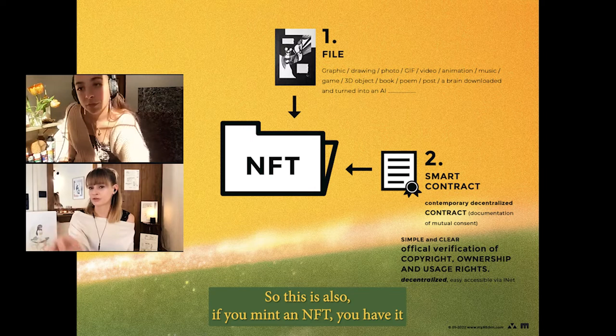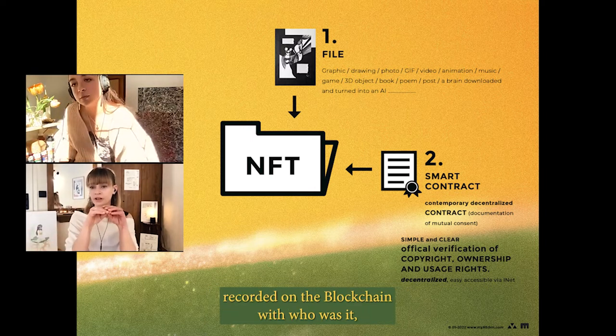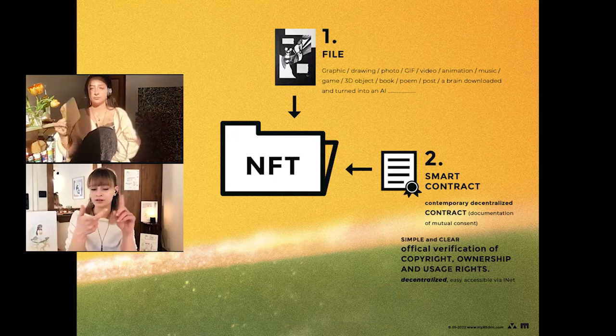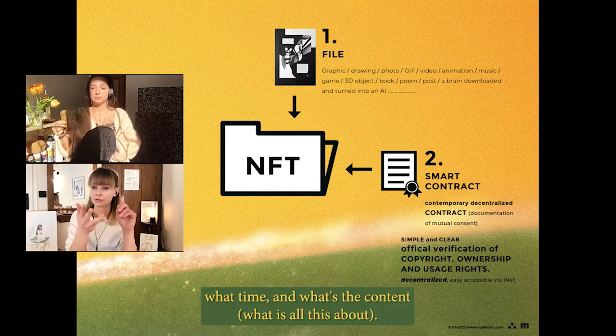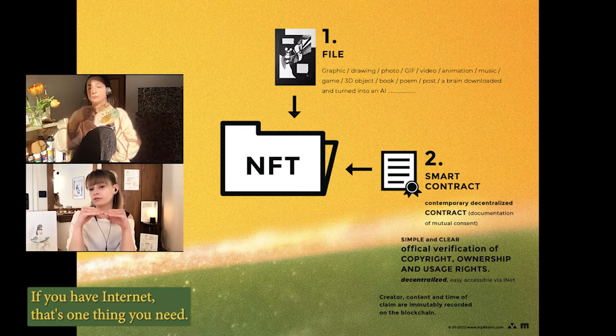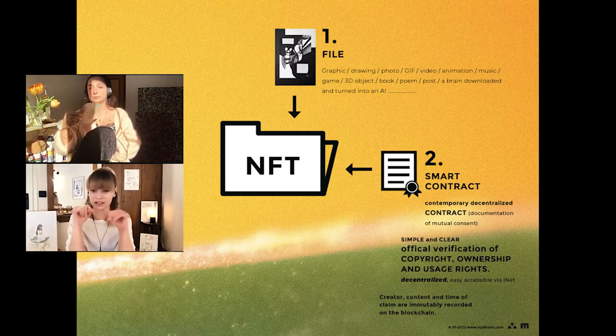So if you mint an NFT, you have it recorded on the blockchain: who was it, what time, and what's the content? What is all this about? It's recorded, decentralized on the blockchain, so everybody can access it if you have internet. That's one thing you need.